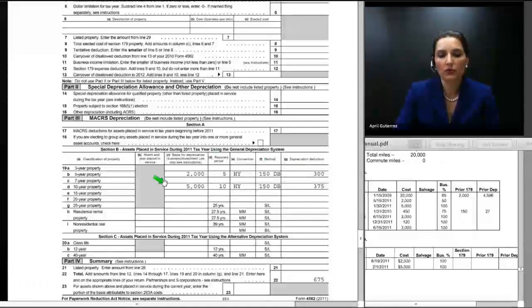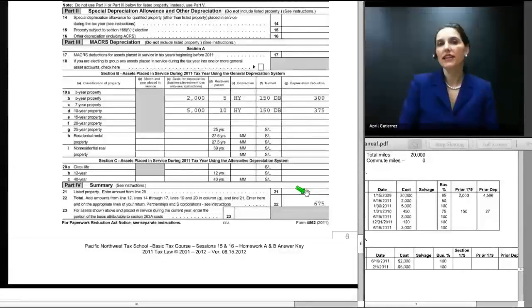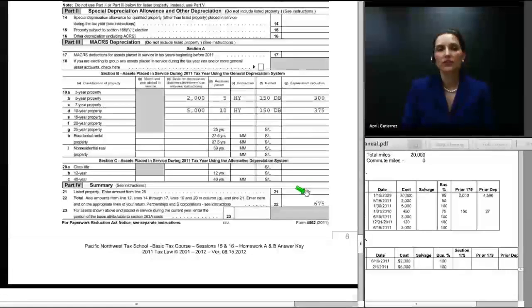Then we had the chicken coop, which is 10-year property, costing $5,000. So $5,000 over 10 years multiplied by 150%, and then a half-year convention, of course, multiplied by 50% gives us a $375 deduction. You add 300 and 375, and the farming activity gets a $675 depreciation deduction. So that concludes the review of the Session 16 homework answer key.